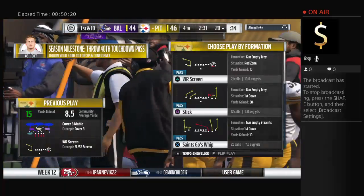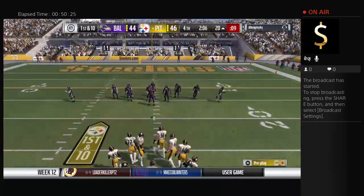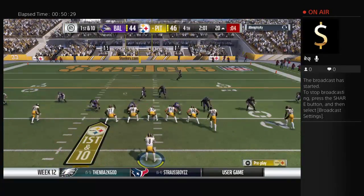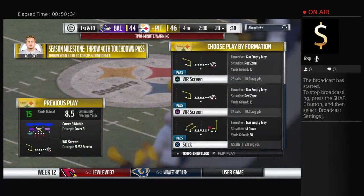I like watching the wide receiver screen because it's a real teamwork play. Because guess what? The guy catching the ball, he'll get all the credit. But how about the people up to block in front of him, either fellow receivers or offensive linemen? That makes that play a really nice timing play, and sometimes it can break big.